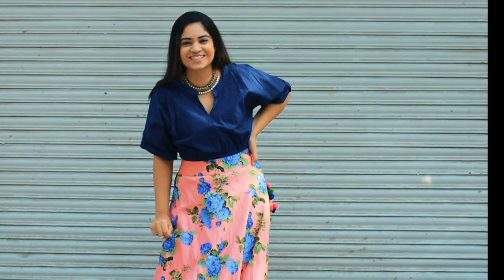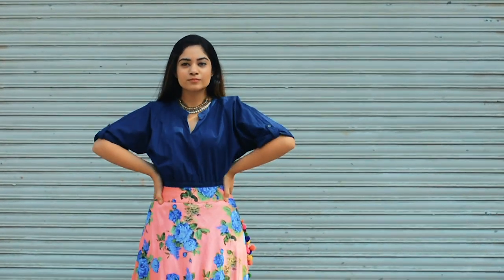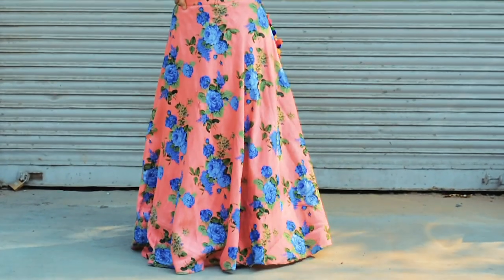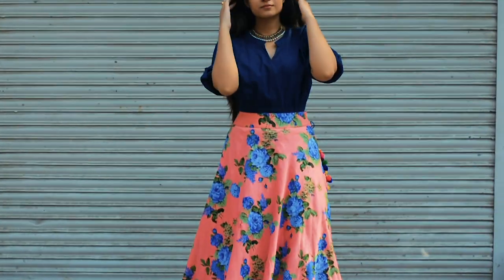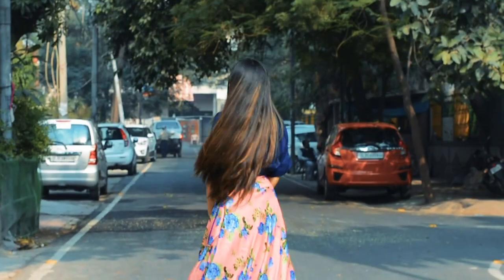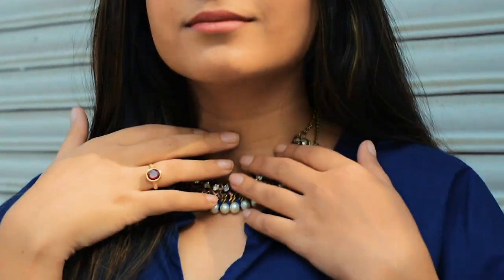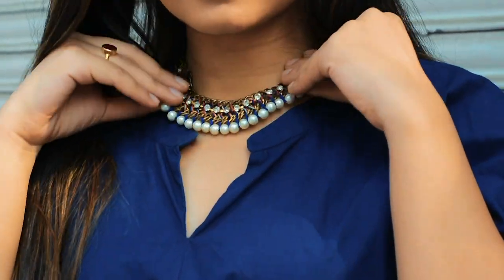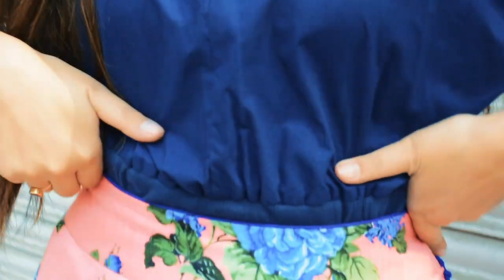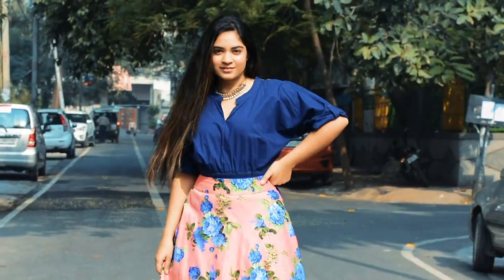In the first look, what you see on the top is actually not a top but is a complete dress, which I have paired with this floral skirt which is from another crop top skirt set. To go with the blue print on the skirt, I've chosen this blue dress and that is how I've mix matched these two completely different outfits together and I think they're going pretty well. To complete the look, I'm wearing this neck piece which has blue and pink thread work detailing going on, subtle makeup and hair, and I think you're good to go.